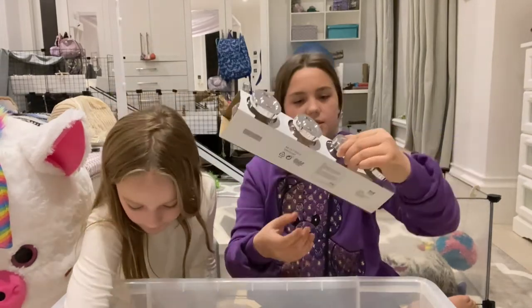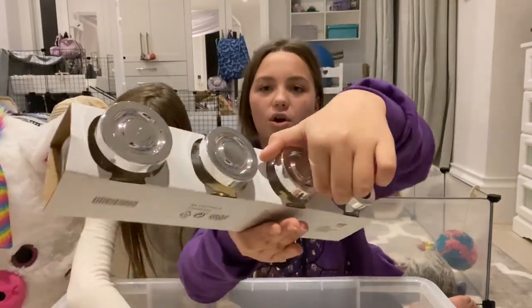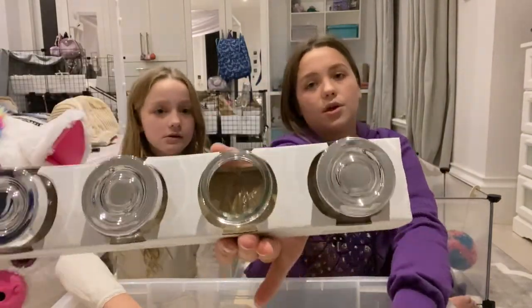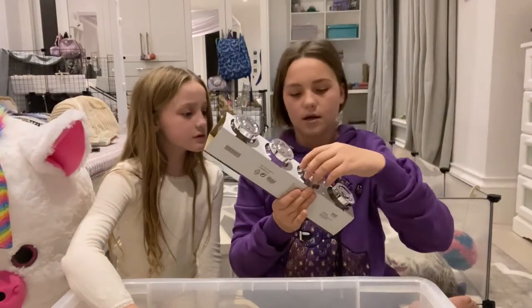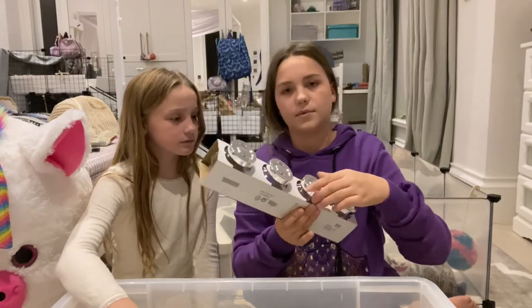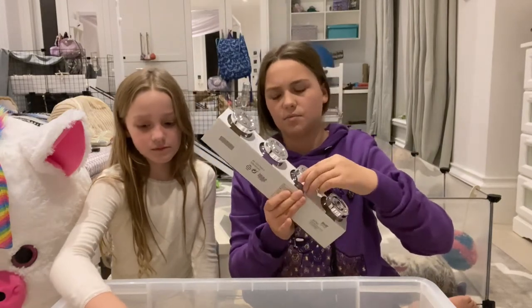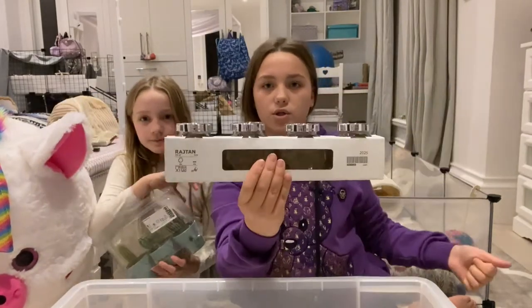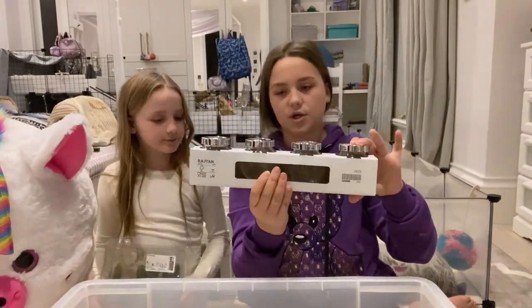I'm only realizing just now that a dwarf hamster could fit in there, or a Syrian could fit in there as well, but this would probably be a great hideout for dwarf hamsters. Not so much Syrians, because they wouldn't be able to fit their entire body in it. But yeah, these are for treats, mostly for Cookie Dough.